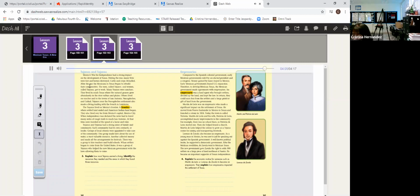4. Explain the economic motive for someone such as Martin de Leon or Lorenzo de Zavala to become an empresario. Then explain how empresarios impacted the settlement of Texas.